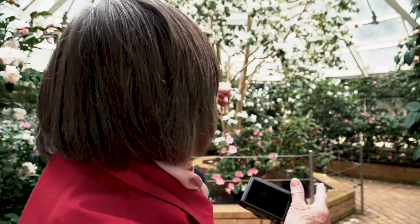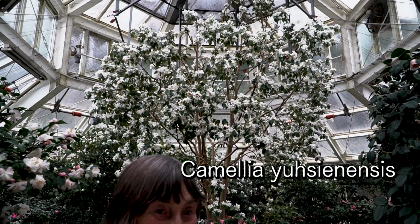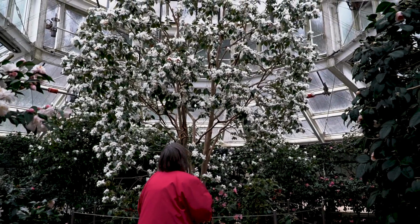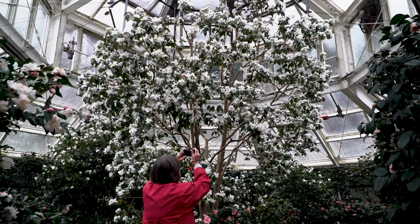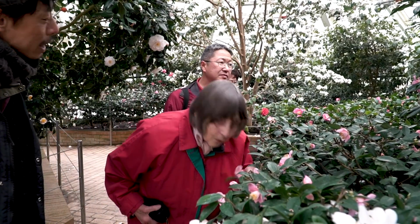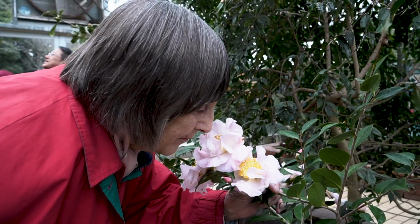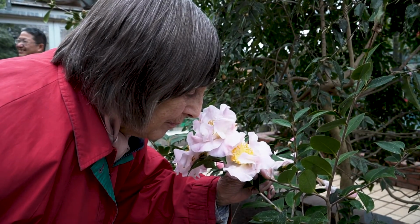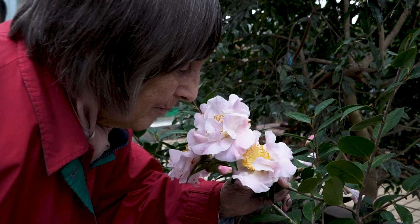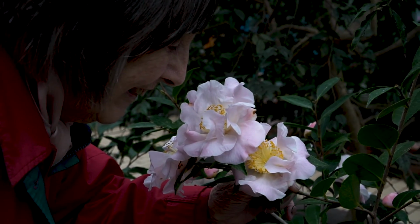Oh, look at this. Isn't that beautiful? Wonderful. I think it's exciting. Oh, nice smell. Nice smell. It's amazing how you can appreciate scent when the air is still. And this is really only possible under glass. This one's got a very sweet scent, very subtle, so you need a little time to appreciate it.